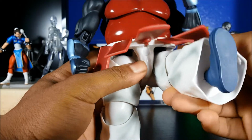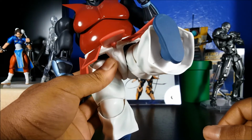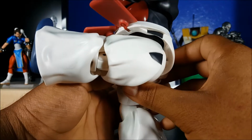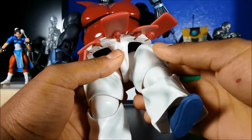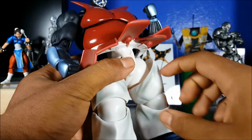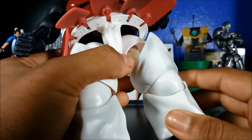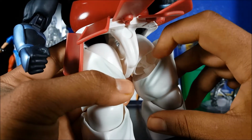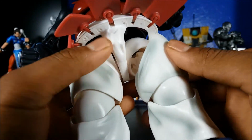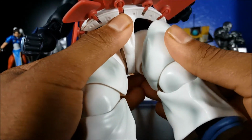Just look at this. He can get his, look, that's impressive for a massive man like this to be able to do that. So he has a ball joint right there and a secondary ball joint, I believe. You can actually see it right there, the whole mechanic going on. There's the standard ball joint, and then there's the secondary one right there for the lower part. And this just makes it impressive for a massive figure to be able to do that kind of stuff.